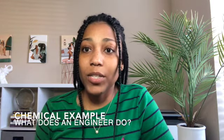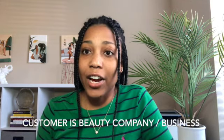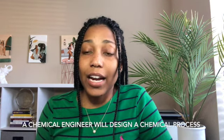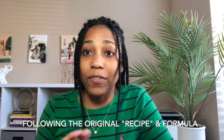So for this next example, we have a customer in the beauty industry. They've created some kind of moisturizer or skincare product that they now want to produce at mass scale so that they can sell it at a higher level to more customers. In this example, an engineer will research and design a process to fulfill the recipe the customer has in order to create this specific moisturizer.